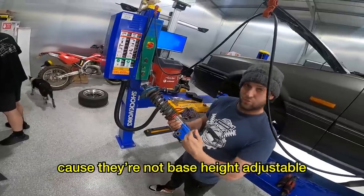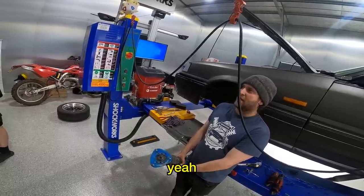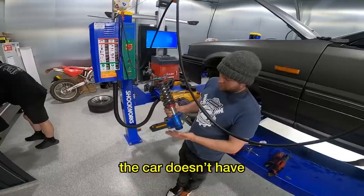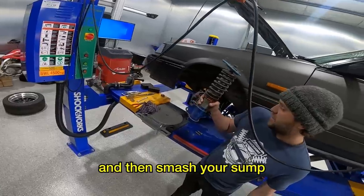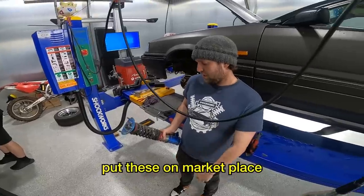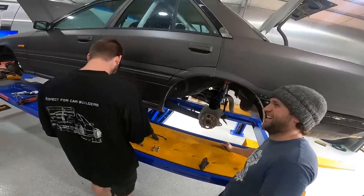Because they're not base height adjustable, the open length's too short. Yeah, this isn't gonna work. Could you do a drift day and still have a little bit of fun? Yeah. But it's gonna cock the wheel out. It's gonna be a cunt to drive. Someone's gonna be like, no, it's fine, just send it. But the car doesn't have anywhere to release the wheel. So you either have to have it really low and then smash your sump, or you're just gonna lift your wheel everywhere. So I think we put these on Marketplace and give the money to Royal Children's Hospital. And then we put some new coilovers in it. The rear shocks are going to be for another day.